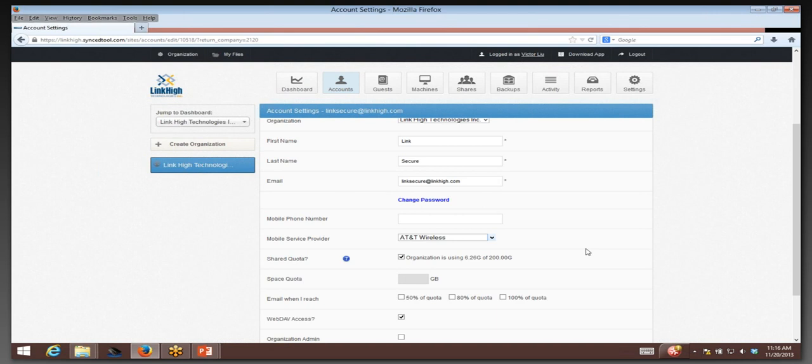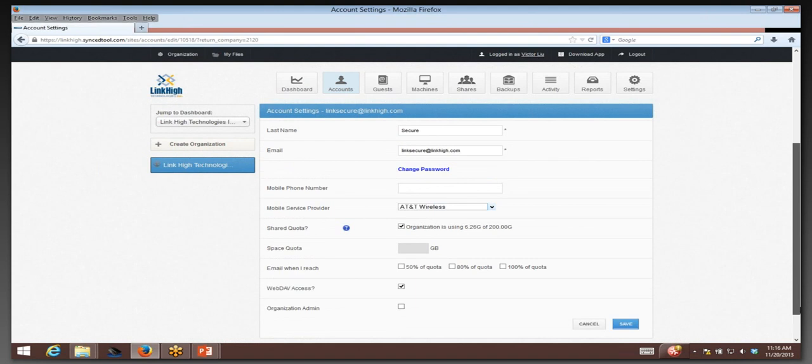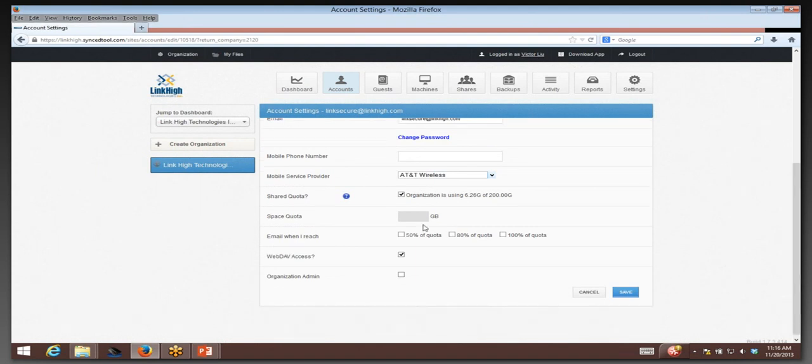You can also offer individual quotas. So if you want to give someone 100 gigs or 50 gigs or 5, you can. And then you can email the user when they get 50%, 80%, or 100% of the quota. Web dev access usually only applies to Mac users, but you can actually make our system look like just standard folders on your desktop, and you won't know.